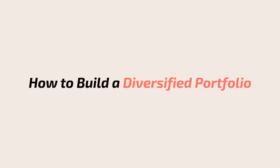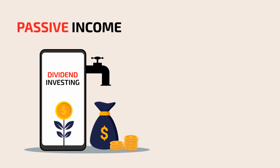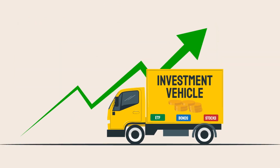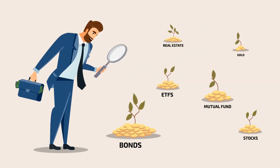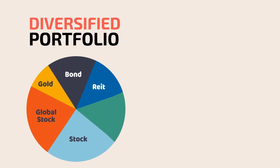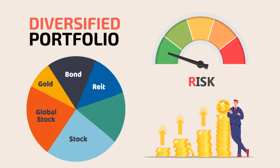How to build a diversified portfolio. Dividend investing can provide a good source of passive income, but it's not necessarily the fastest way to grow your money over the long term. There are other investment vehicles that can help you to grow your profits at a faster rate, and you should consider investing in a variety of investment types in order to take advantage of their various benefits. Diversification within your portfolio remains one of the keys to investment success because it can help you to both dilute risk and to maximize returns.